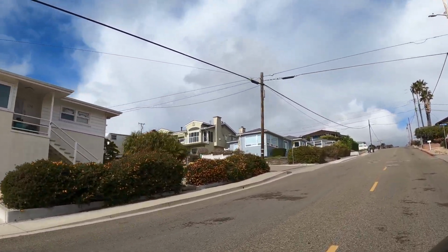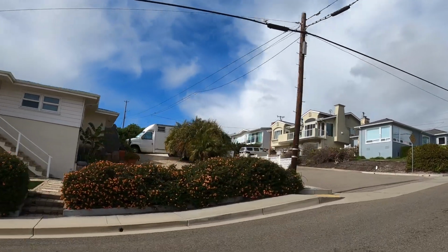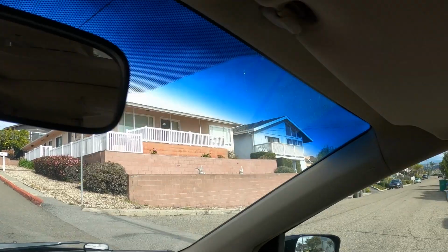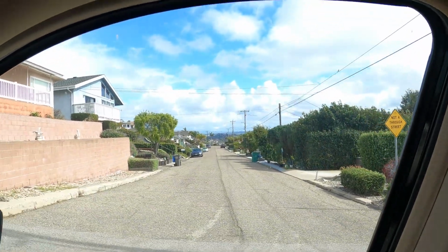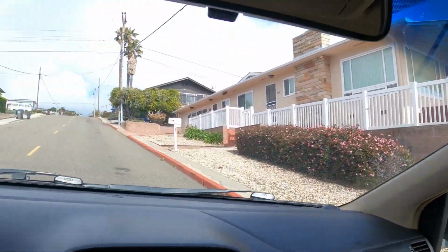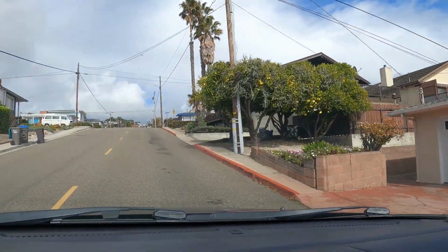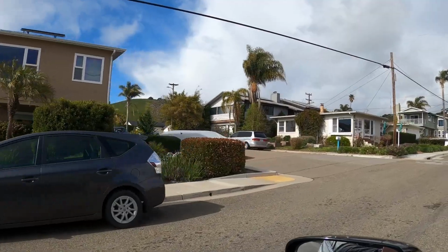Here's Stratford Street. These streets pull off from the main road here. We're on Longview now. Starts on Wadsworth and then turns into Longview. These streets kind of peel off like ribs off of a spine. If you look down the street, this is Bakersfield Street.